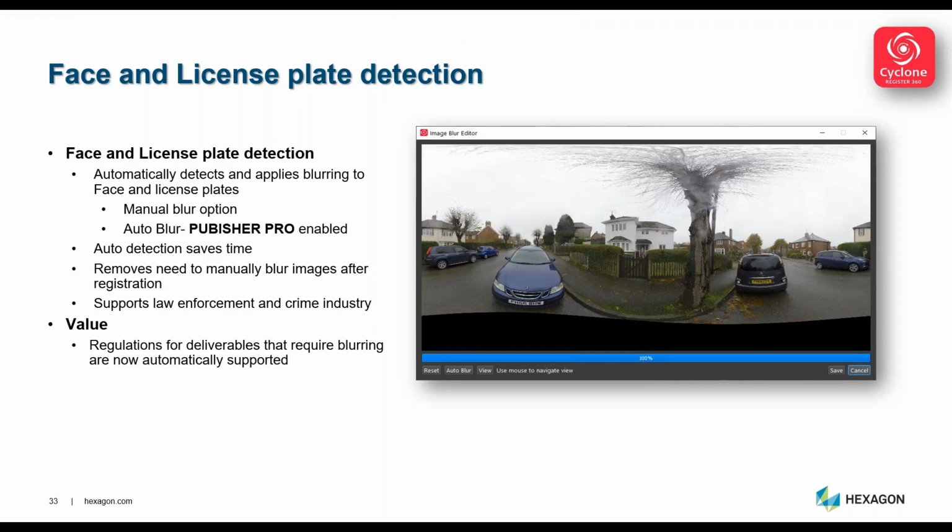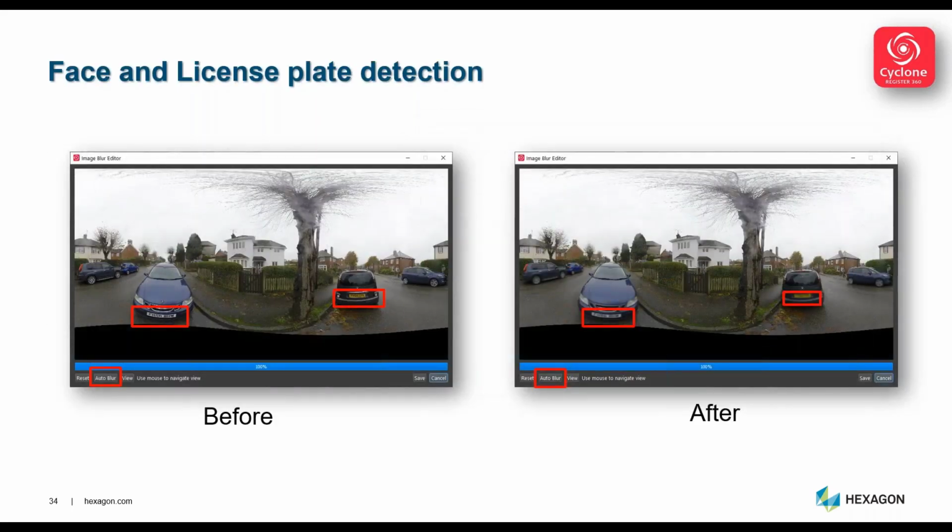The next thing that I wanted to talk about was face and license plate detection in our imagery. So we actually have two options. We have a manual blur and an auto blur. Auto blur is part of Publisher Pro. So what you can see here is the license plates before and after. Using the auto blur, it will find those within the scene and automatically blur that image, and it will also blur the image associated with the point cloud as well. So you wouldn't be able to read that if you were to open up the colorized point cloud, for example.